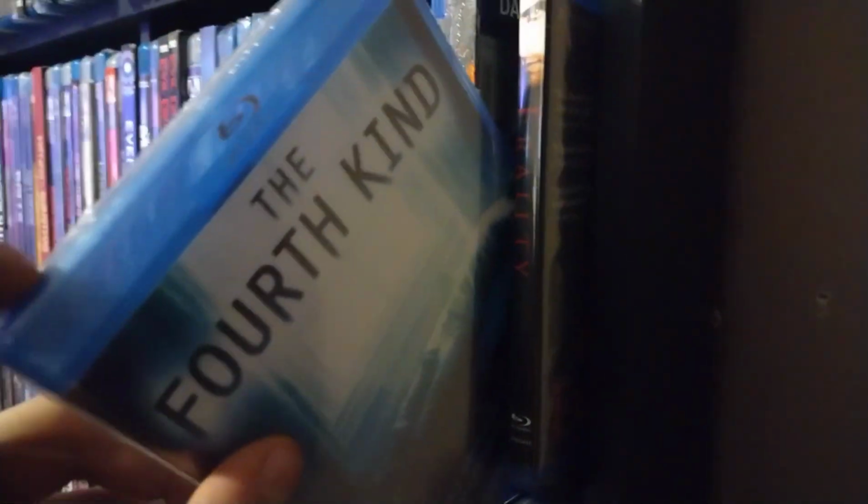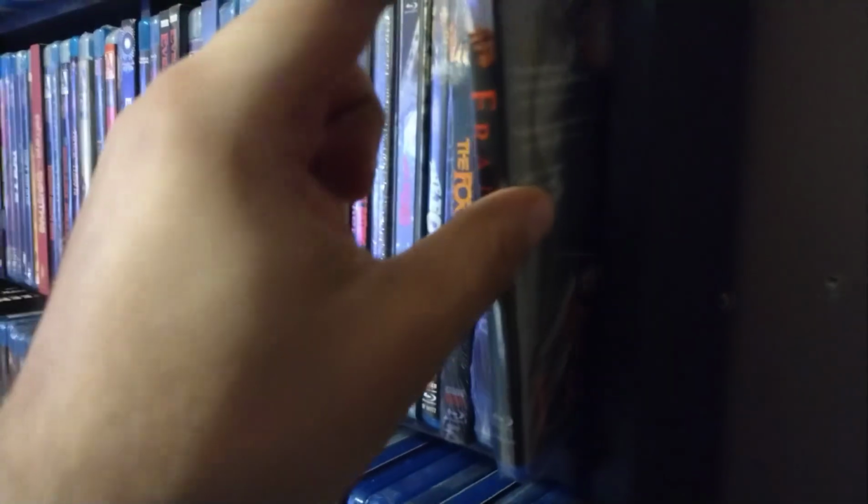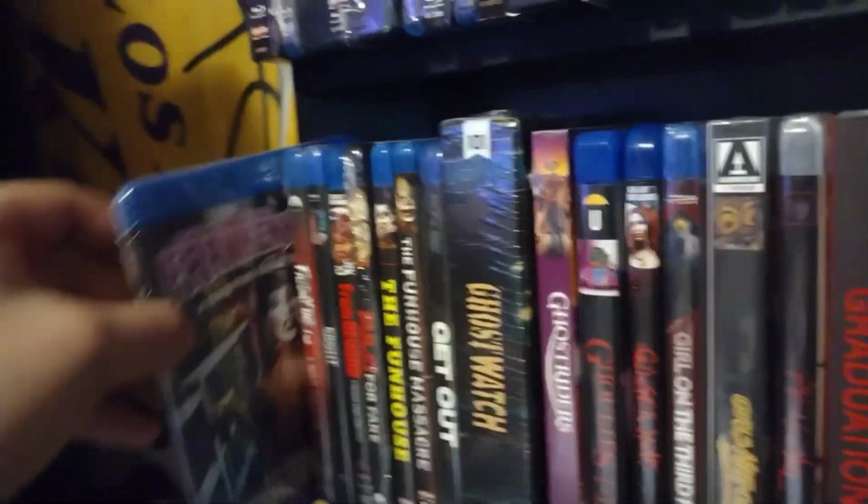The Forest. This is one I heard of on Dead Pit Radio, actually. Still haven't checked it out. The Fourth Kind. Frailty. Alright, shelf number 3. We got Frankenhooker.